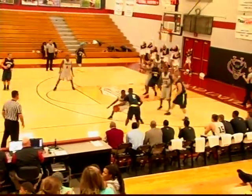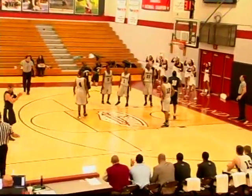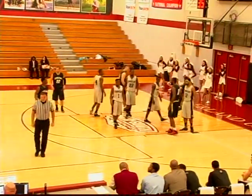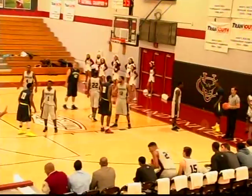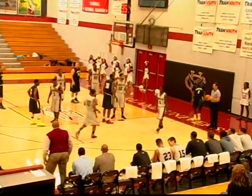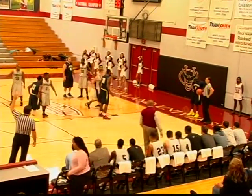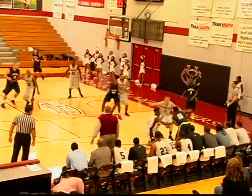Gilmore back to Brown. Brown handing it back to Gilmore. Gilmore going to drive in here. They're going to call a foul there on number 5, I believe. That's Josh Wilkerson. It is Josh Wilkerson with his first foul, team's 4. Perry will come onto the court for the Bulldogs, as well as Bond.